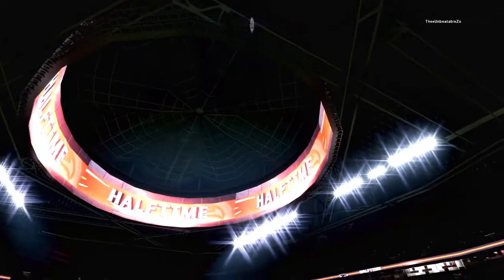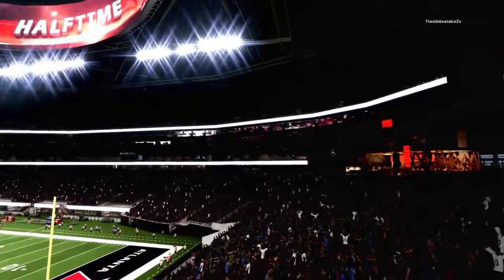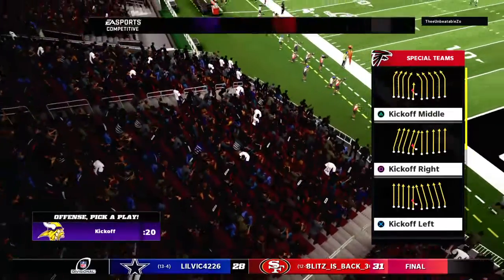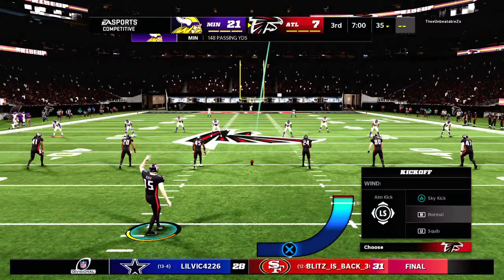So we've come upon halftime here in this NFC divisional round matchup as we'll head down to Orlando. That's where we find our man Jonathan Coachman at our EA Sports Halftime Report. Coach.